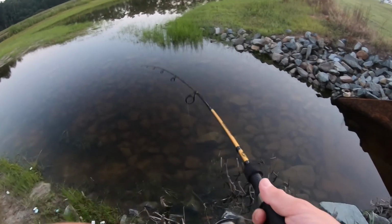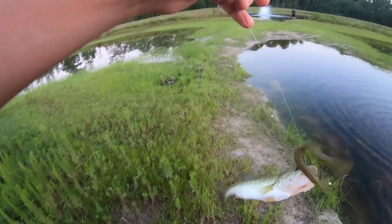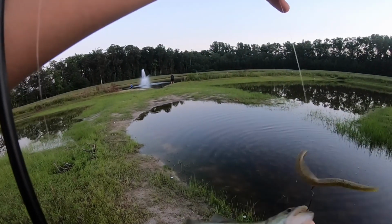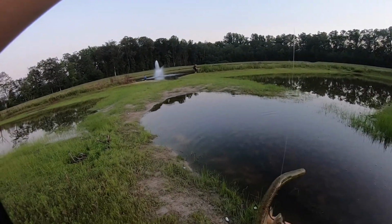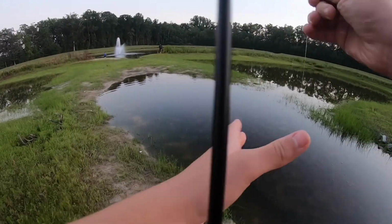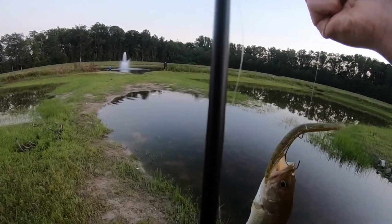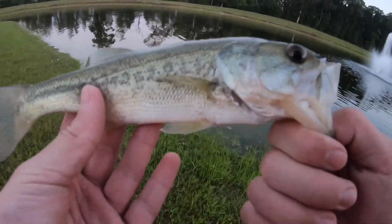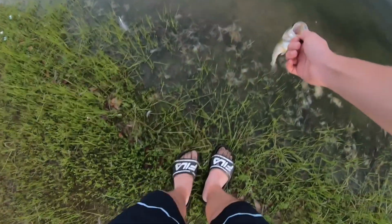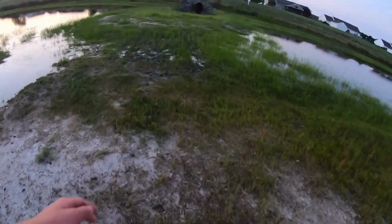Got one. Oh my gosh, that's a micro bass. Look at it, it's long but skinny, kind of like that first fish we caught. Oh, almost hooked me. Let's get the hook out of this guy. Back in the water. Super micro bass. Let's release him back into the main lake here. There he goes.